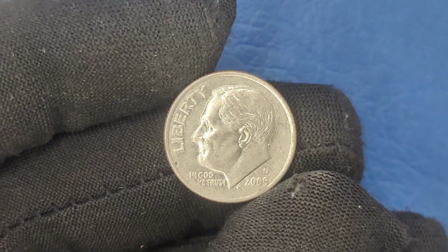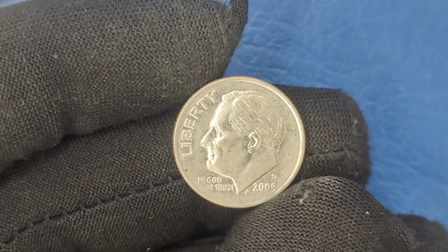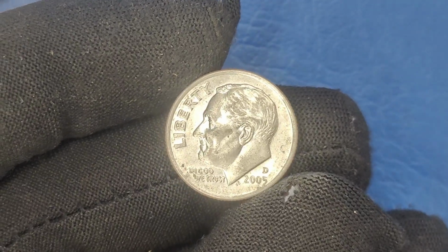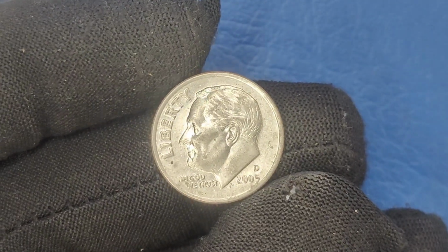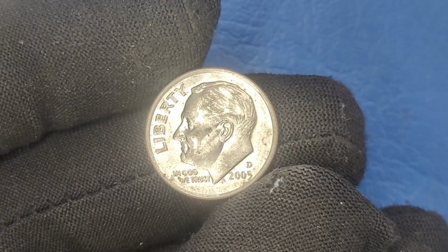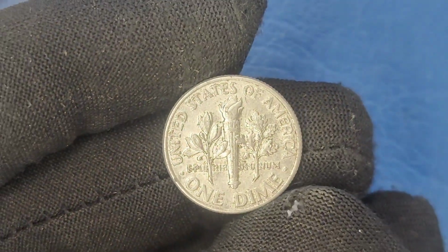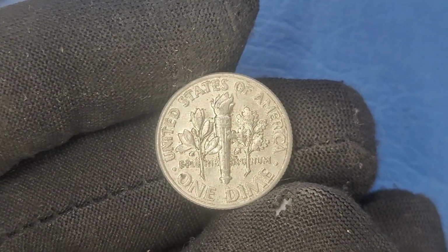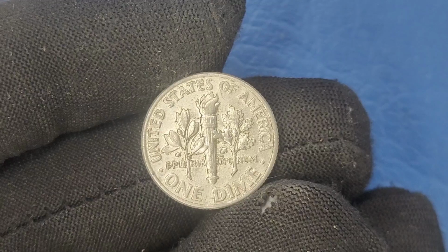If you've ever had a handful of loose change, you might not think twice about the dime sitting in your pocket. But what if I told you that one specific 2005 Roosevelt dime could be worth an incredible amount of money, up to $1 million or more? That's right. Today, we're diving into the fascinating story of this rare and potentially life-changing coin.